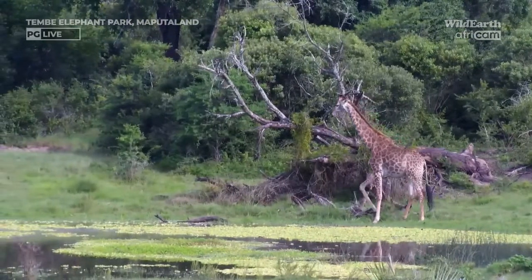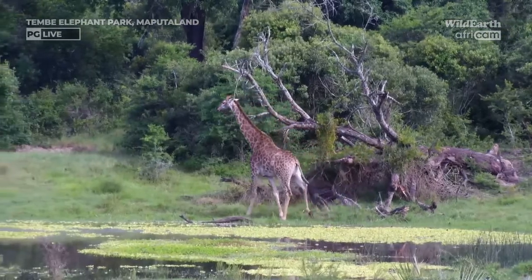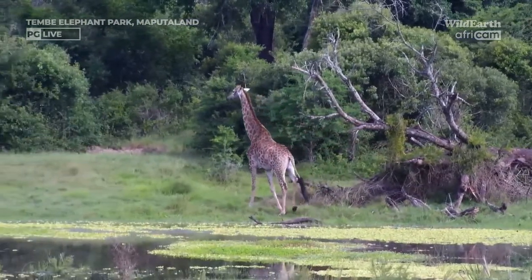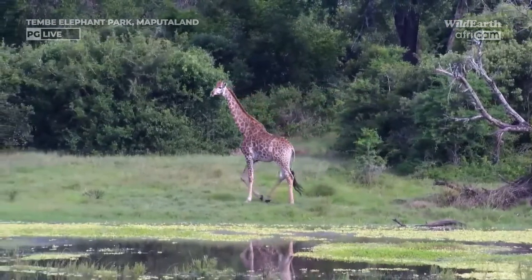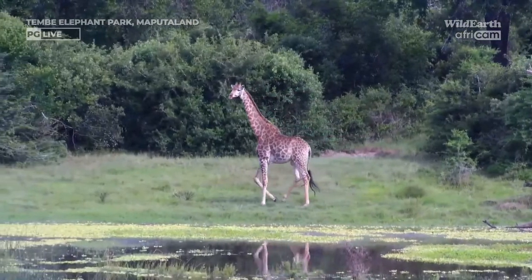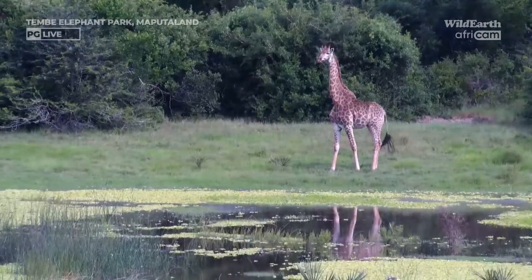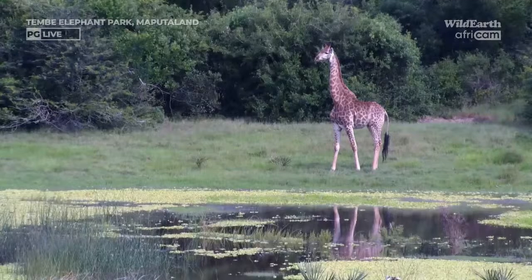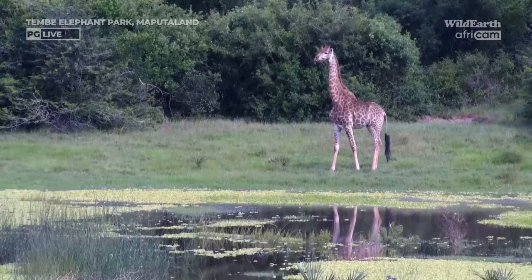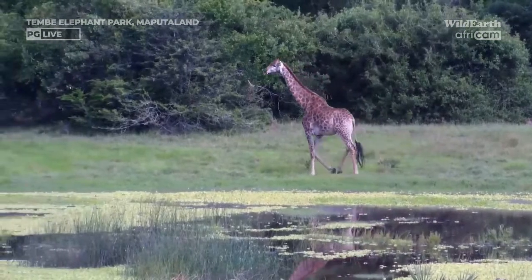I wonder if this giraffe will come down and have a drink. You can see she's pretty careful around the water's edge. I don't think she's too stressed about things like crocodiles, but certainly doesn't want to slip and fall in there. A giraffe has got a pretty high center of gravity. Pretty easy for one of the legs to just come skidding out from under them and leaving them prone to a bit of injury. No, maybe not thirsty.